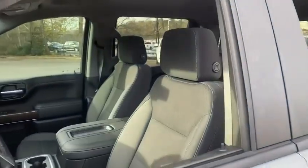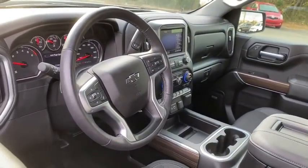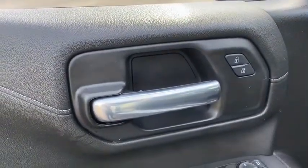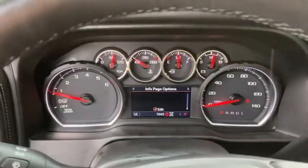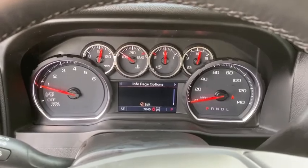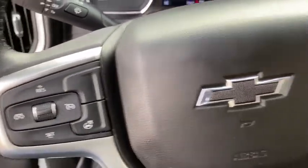Traction control, steering wheel audio controls, remote engine start, dual airbags, leather wrapped steering wheel, power steering, alloy wheels, four wheel disc brakes, floor mats, universal garage door opener, center armrest, heated steering wheel, power door locks, security system, trip computer, fog lights, electronic stability control, compass, power windows.